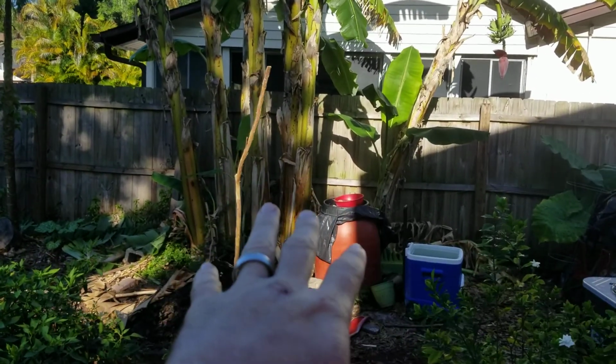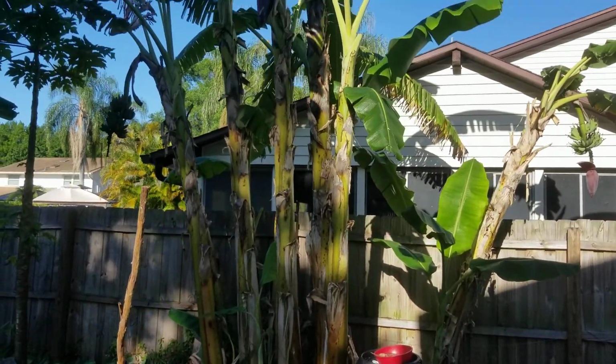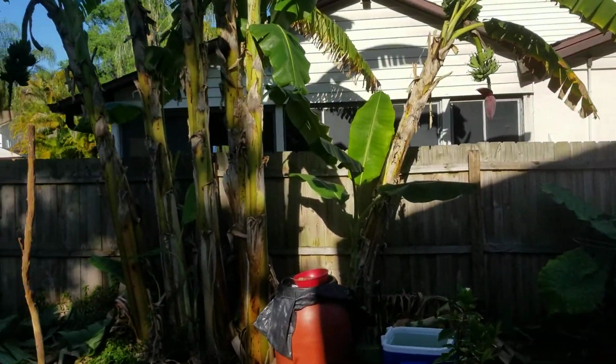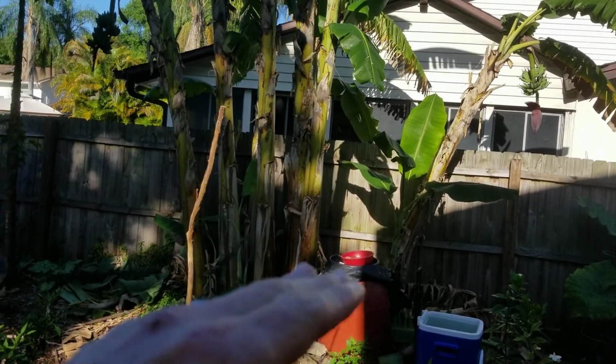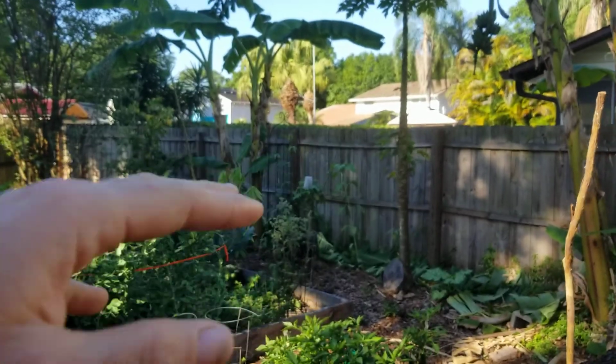So I planted these 4 right here. 2 of them have already produced. You could see there's several large ones now. We've got 3 sets of bananas coming out, which I'll talk about in a minute. But there's literally bananas of all sizes. I've even moved some over here. This is the same variety, and all those 3 are very close.